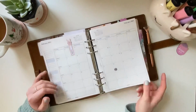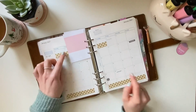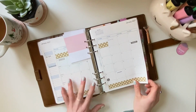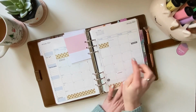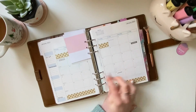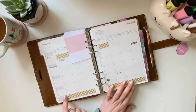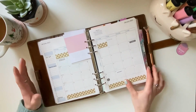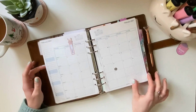I won't be decorating this part of the planner very much. Obviously I've blocked out the other months here with some washi tape, but otherwise I'm going to try and keep this quite simple. This is just the Filofax calendar insert. I quite like how you can make a note on the day and then over here write what that refers to, so you don't have to make everything all messy, but you can have a good overview. That's what I quite like about this insert.